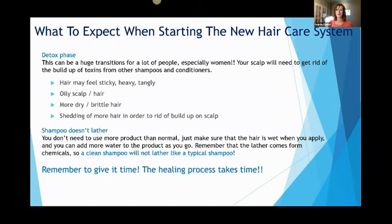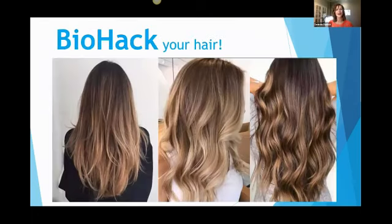So with that, the last little slide here is just showing a little bit about biohacking your hair. We do all want beautiful hair, especially like Danny said, us ladies. But I think over time, we're really going to see that that hair will transition. And I think it's just another product that is going to make LifeVantage another reason it's an outstanding company.